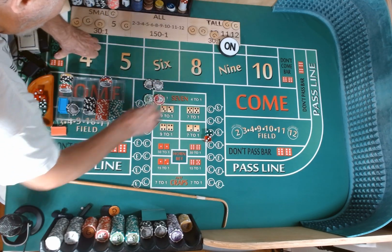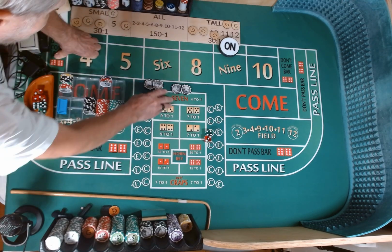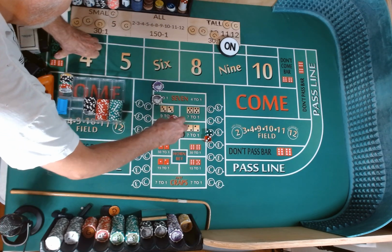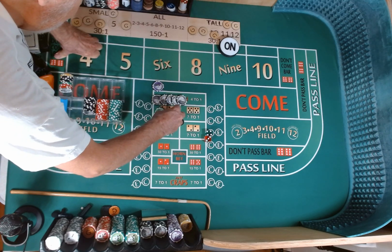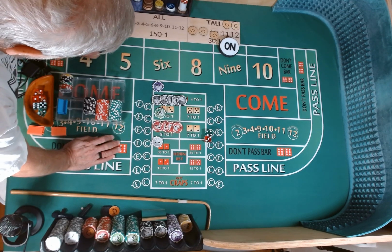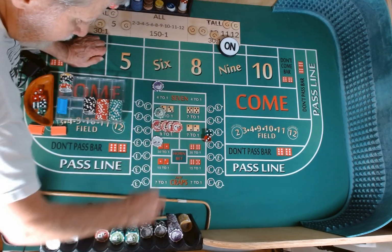Before regression, we had $230, add another $200, it's $430 profit off of that first shooter. So we made a total profit on this session of $1,046. I'm going to color that up.